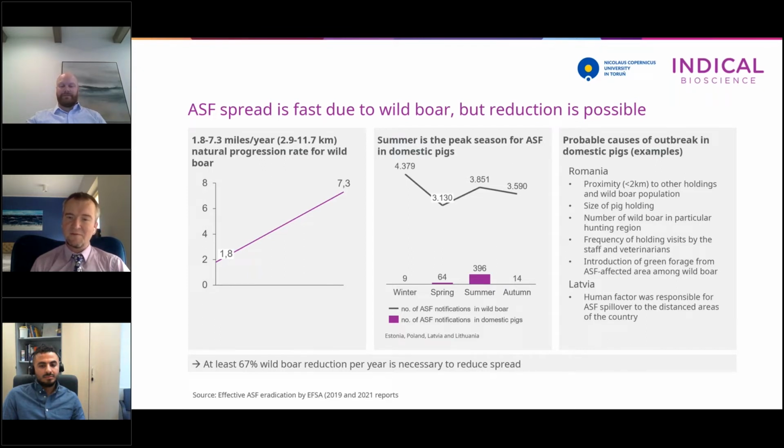Next, of course, the frequency of visits of different persons involved in some actions at the level of pig holding, and also application of green forage, hay or straw, which is sometimes used for bedding for different species of animals, including cattle or horses, could be a potential threat for pigs, because it may cause introduction of the virus from an area affected in wild boar population. It's also well known that human-mediated spread is one of the most important risks when it comes to further and uncontrolled spread of the disease. So it is the most important message, I think, for us. Next slide, please.